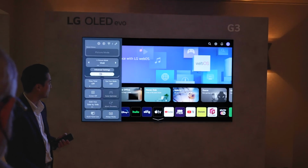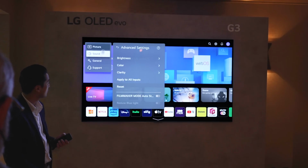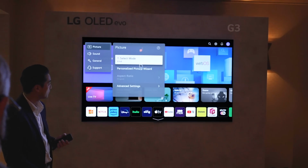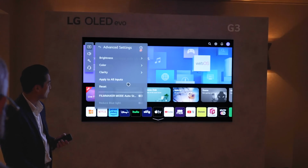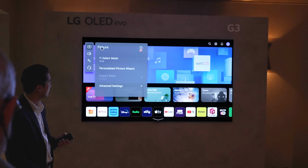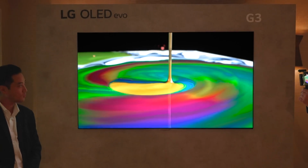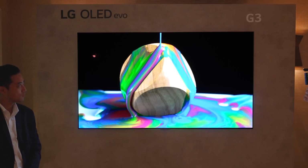So it's a little bit easier to get through all the menus, and I think the same thing goes for the operating system, where if you have certain apps, you can have them on there, and then you can click on those and see things on the home screen that you'd want to use from those apps. So it's a different way of doing the OS, but overall the G3 looks to be one of the top TVs this year, and I think it will compete really well against the QD OLEDs.